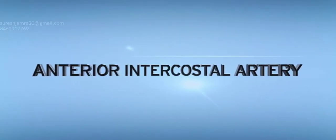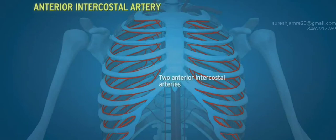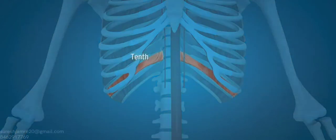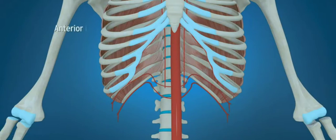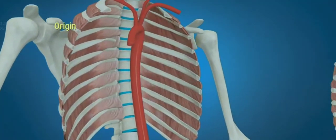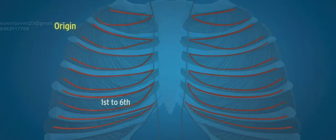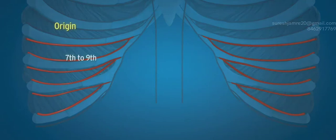Anterior intercostal artery. There are two anterior intercostal arteries in each space. They are present in the upper 9 spaces only. The 10th and 11th spaces are very short and have open anterior ends, so anterior intercostal arteries are absent in these spaces. Origin. The 1st to 6th anterior intercostal arteries are the branches of the internal thoracic artery. 7th to 9th anterior intercostal arteries arise from the musculophrenic artery.